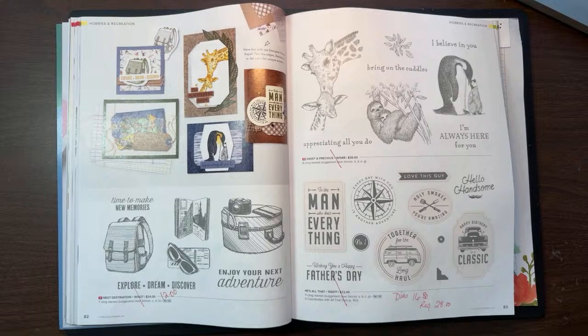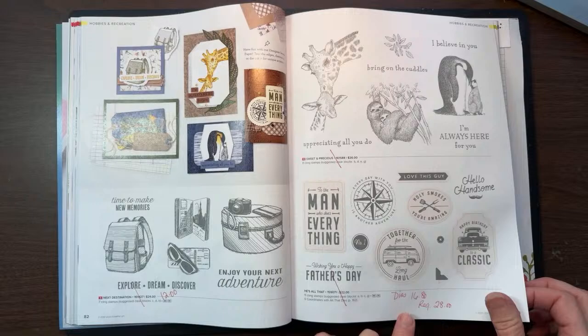He's All That is retiring. And the dies have been marked down from $28 to $16.80.